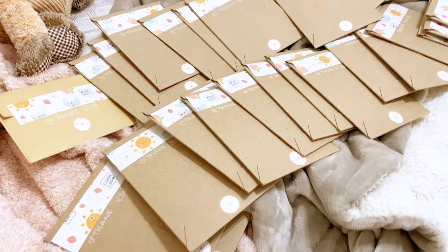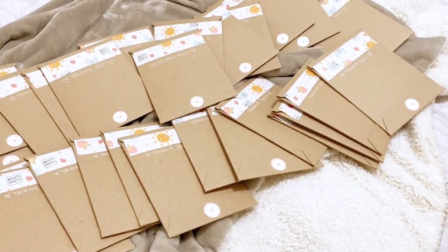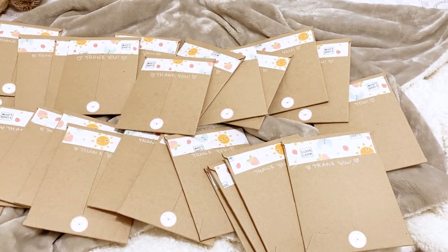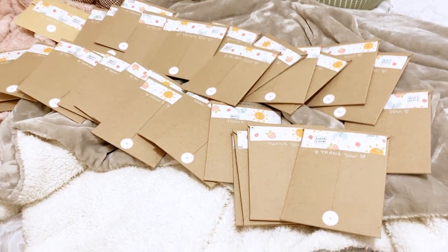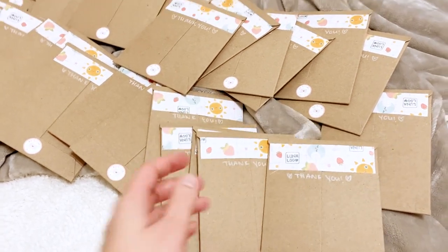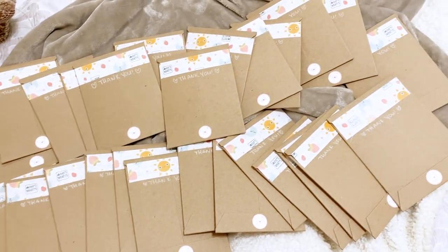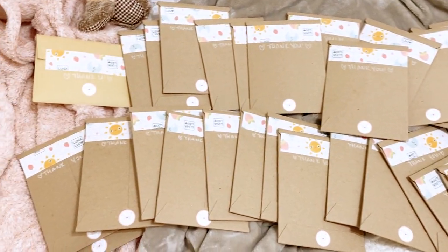I finally got on top of all of my Etsy orders and all of my Patreon happy mails, and just laying them all out on my bed like this, I'm kind of speechless. Like, how are there this many of them? I can't wait to get these out to you guys. This is crazy. If you have placed an order or are a patron, I freaking love you. Just wanted you to know.